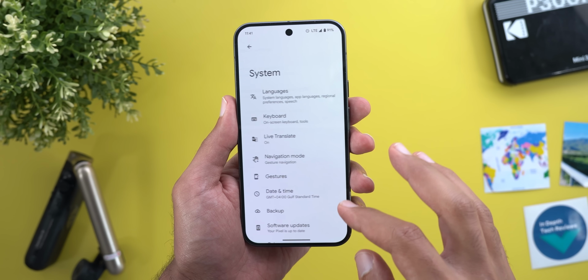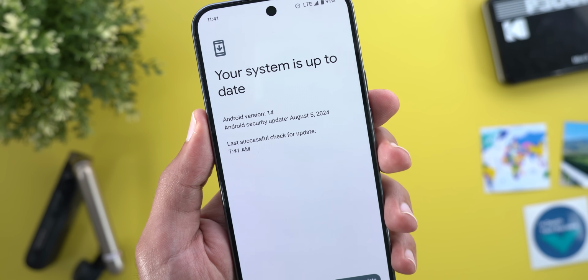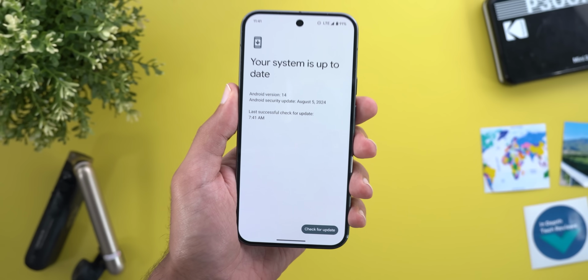The first thing I want to mention is yesterday I received the August batch, which is the first update for Google's latest models. So hopefully we will see solid numbers with Tensor G4.